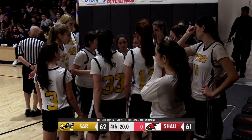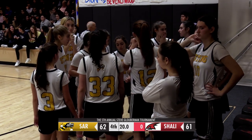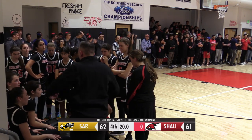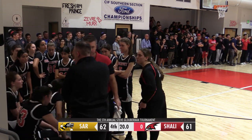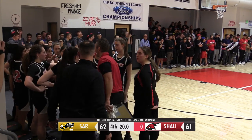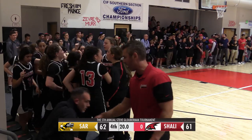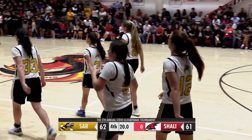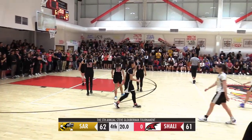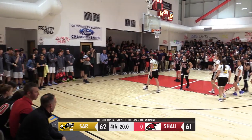So the refs will blow their whistle, and the players will head back out onto the court, and you've got to play defense right now if you're Shalhevet. You need a steal right away, and you've got to make sure that you get the rebound should they miss. If you're SAR, you need to get an inbound. You need to inbound the ball. By no exaggeration do I say that this is probably one of the most important moments that both teams have had so far in their young seasons.